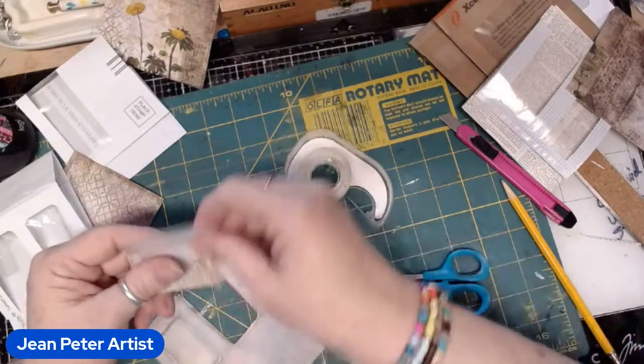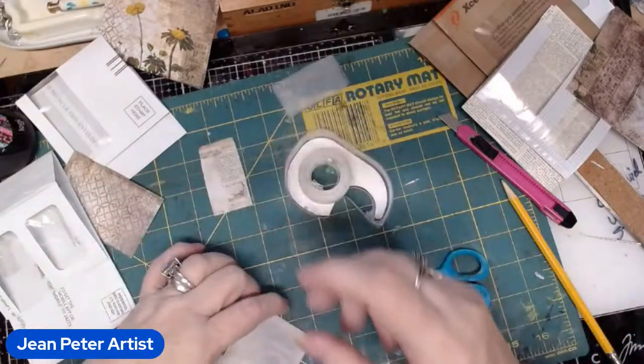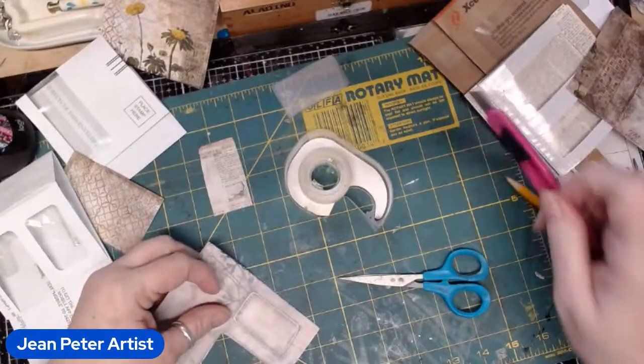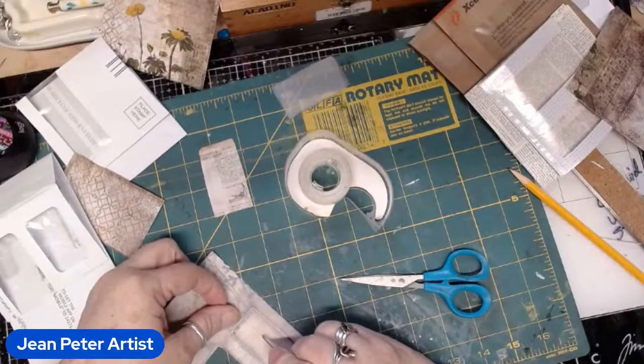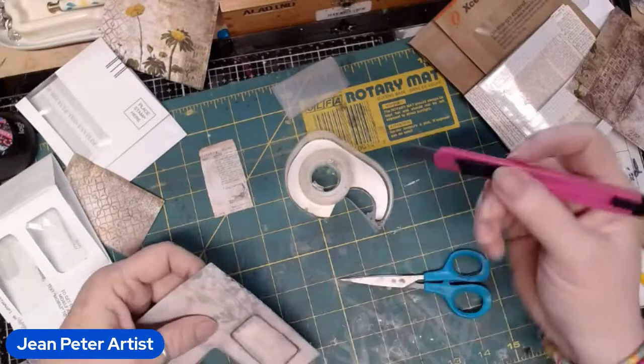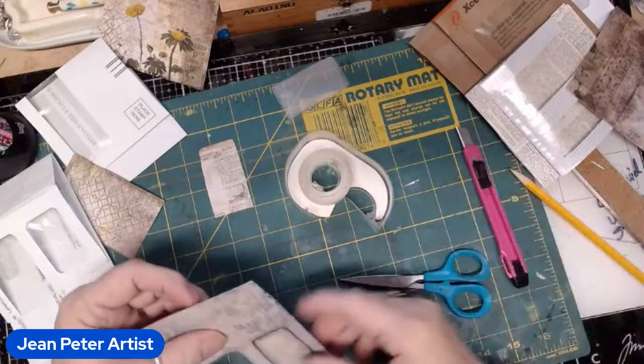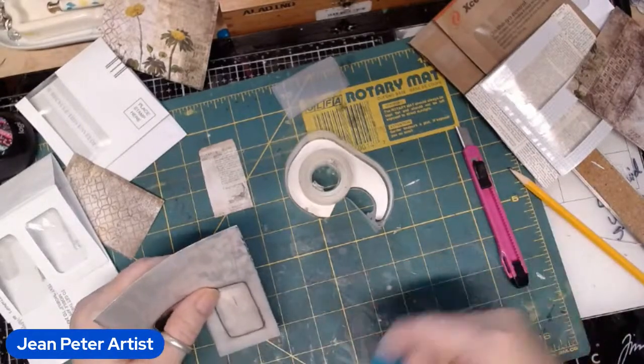And I tried to cut just inside the line. Boy, that's nasty cuts. Someday, somebody's going to teach me how to cut a line. It won't be me. I'm better off with this than I am. Well, I know. Pair of scissors.